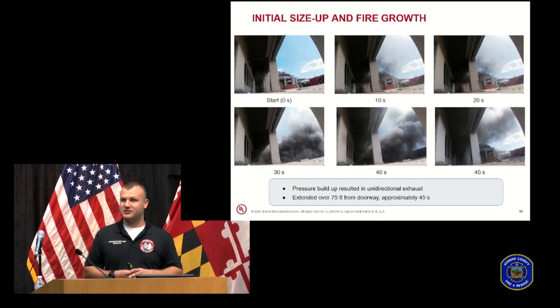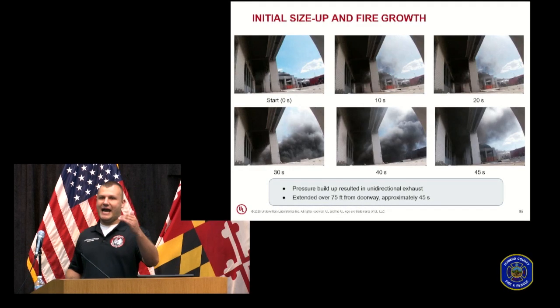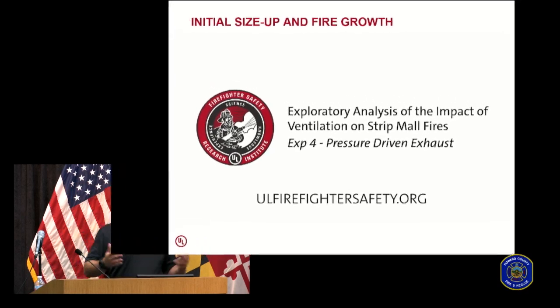One thing we did notice was that if we took all the vents, we were able to alleviate that pressure wave, assuming obviously that it was followed up right after with suppression. But we'll show a video here of what this looked like actually in real time.